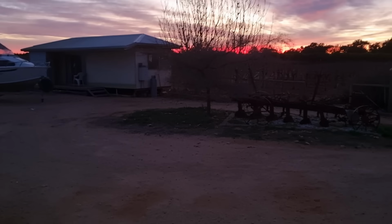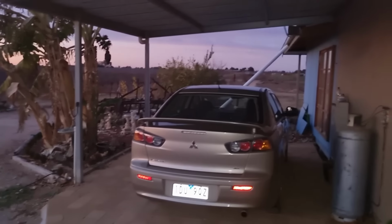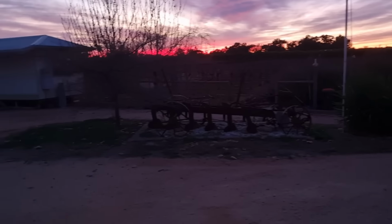Well, very early Sunday morning and the sun's starting to come up and the next build is on its way. So at 10 o'clock it will be driving up that driveway. It then begins day one.